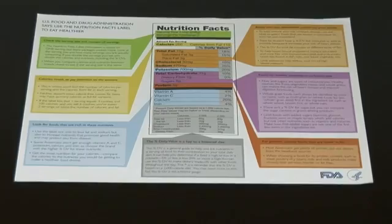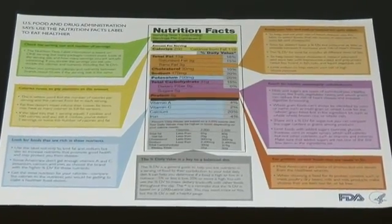And you're probably wondering, how do I figure out the nutrition facts label? Well, I'm here to give you a couple hints and tips on how to really navigate that information.